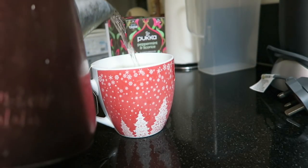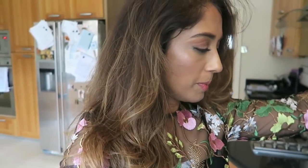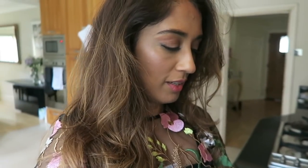But I wish you could smell this tea. It smells so yummy. I guess if you don't like peppermint, you don't like licorice, it won't smell yummy to you. But to me, oh, it's just the most perfect, comforting, warming, oh, it's just lovely. So I'm going to have that with my quinoa.